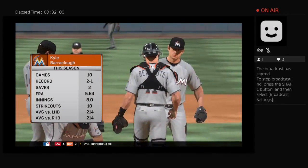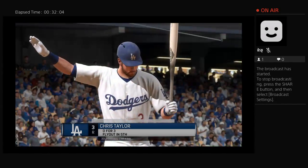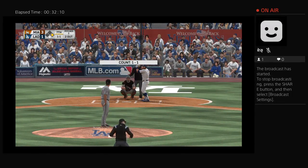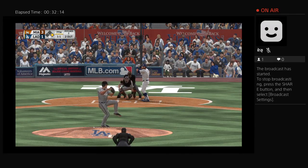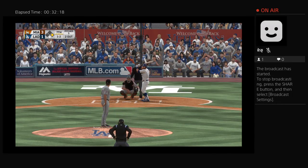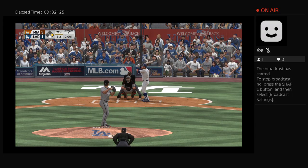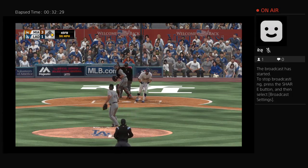Kyle Bearclaw takes over pitching duties, looking to get that final out now here in this 7th inning. Chris Taylor will be the first to greet him here as he stands in with a runner at first and 2 away. He's set. Here comes the 1-1. Swung on and missed. Outclassed by that fastball for a strike. Swing and a miss, and that ends the inning.